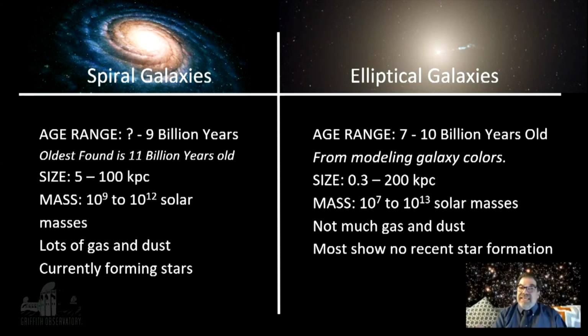Spiral galaxies, they can be very, very young, to 9-ish billion years old. We've seen some that are older, very far away in the early universe. We've seen some that appear to be spiral shaped. Their sizes go from 5 to 100,000 parsecs. That's a kiloparsec. Now, what the heck is a parsec? Well, a parsec is 3.26 light years. A light year is not a measurement of time. It's a measurement of distance. It's how far light can go in a year. So you're talking about something that is 300,000 light years across or more.